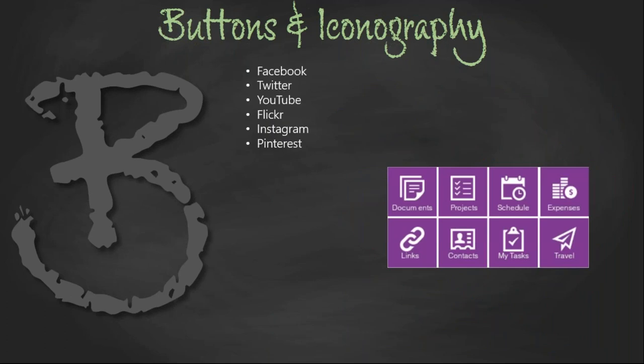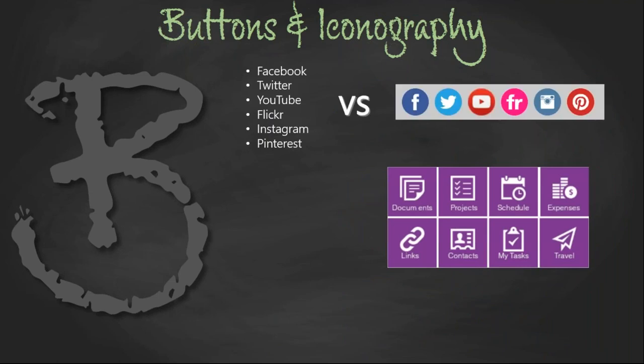Just another few more ideas here. We have an option, thinking again, about iconography instead of listing out links sometimes. So would you prefer to click on the word Facebook, or would you rather have an icon that's recognizable, something that everybody's familiar with?